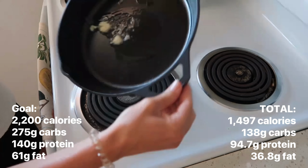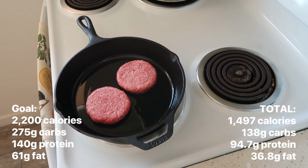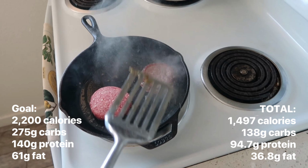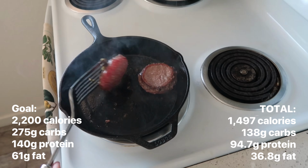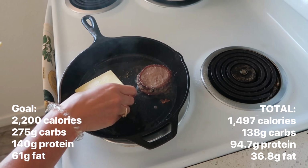And then it was time to cook the burgers. I cooked them in grass-fed beef tallow, and these are actually lamb burgers. I cooked them on each side for about 5 minutes, and then once I flipped them, I put some grass-fed cheese on them in the last about 2.5 minutes of cooking.